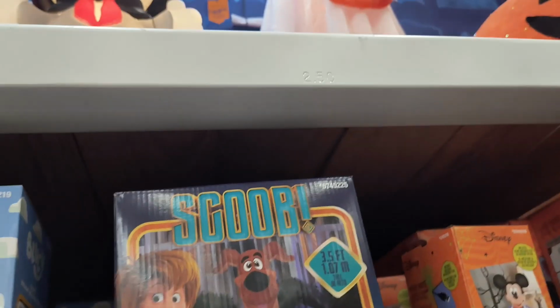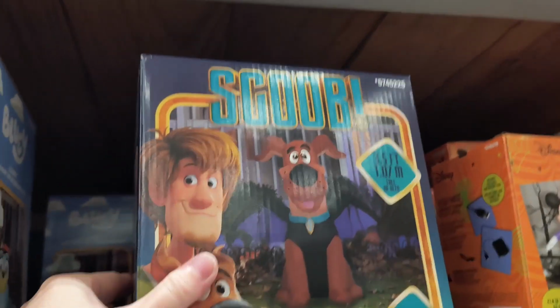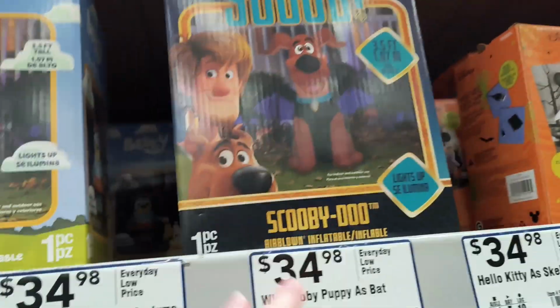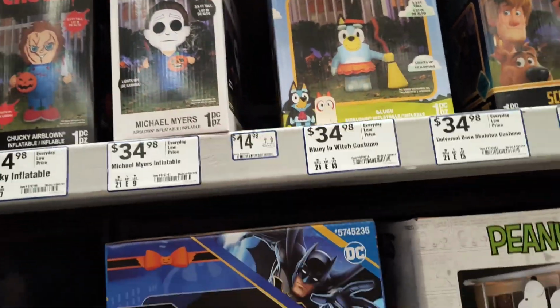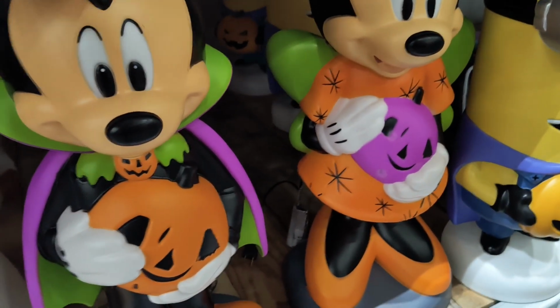Here we got a Scooby-Doo, and that is an outdoor inflatable. You got your Michael Myers, and you got your Chucky. These are cute.